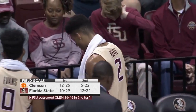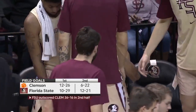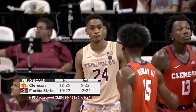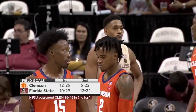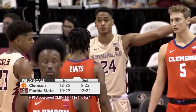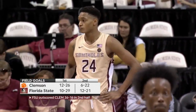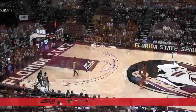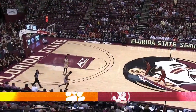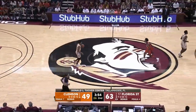Well, you see the shooting in the second half, 27%, which is 37 for the game for Clemson, and 12 for 21. Much better ball movement. Of course, Devin Vassell had the hot hand early, and then Anthony Polite with those 4 triples in the second half. 27 bench points for Florida State in the game this afternoon.